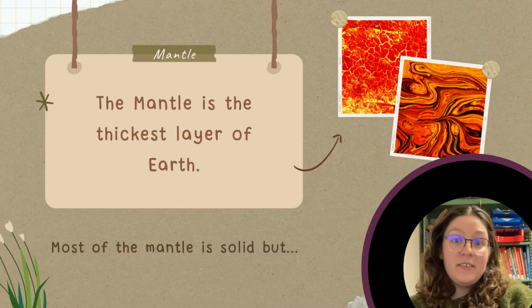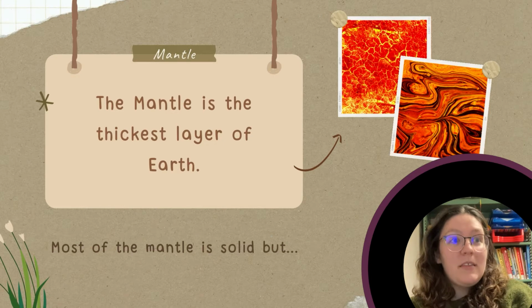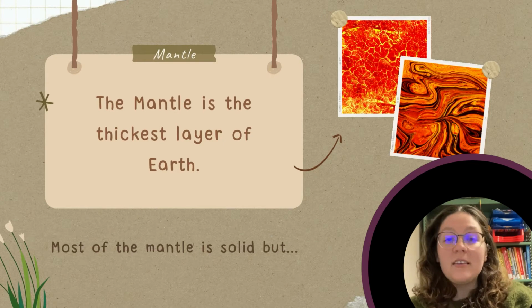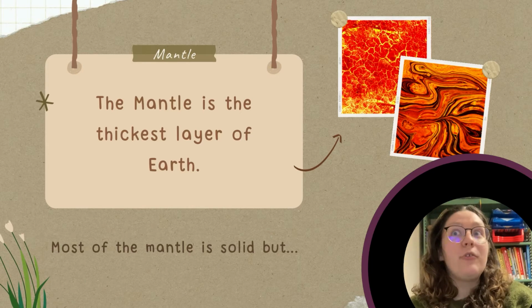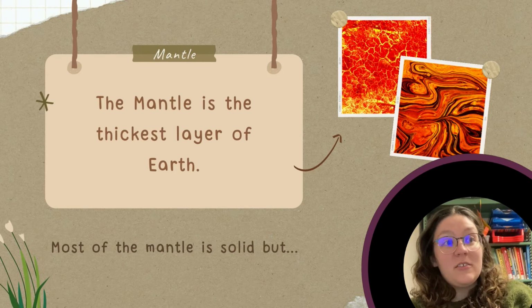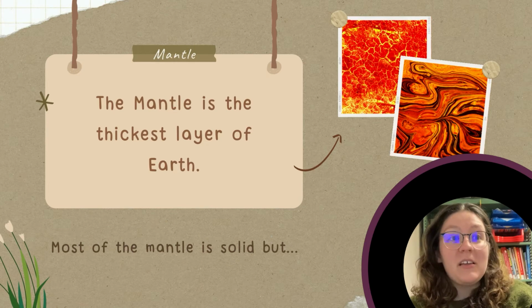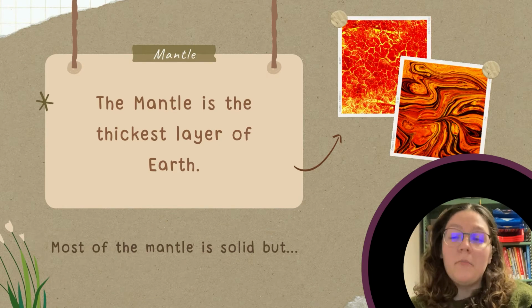Right below the crust is the largest layer of the Earth, the mantle. This layer is about 1,800 miles deep. That's about as far from Johnson City all the way to Las Vegas, Nevada, all the way across the country. That is super far apart. And much of the mantle is solid rock, but it's super hot. Sometimes it gets so hot that the rock will end up melting into a liquid that we call magma.